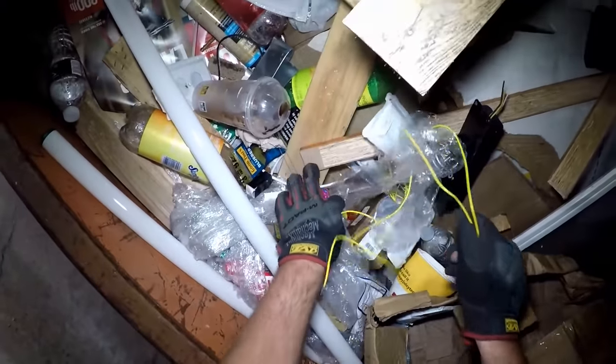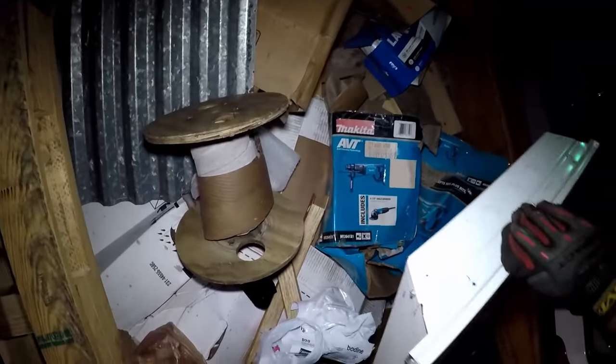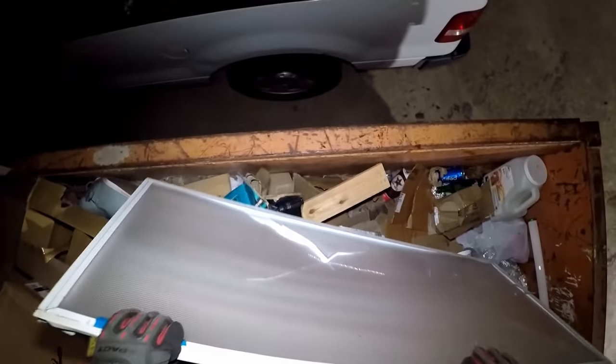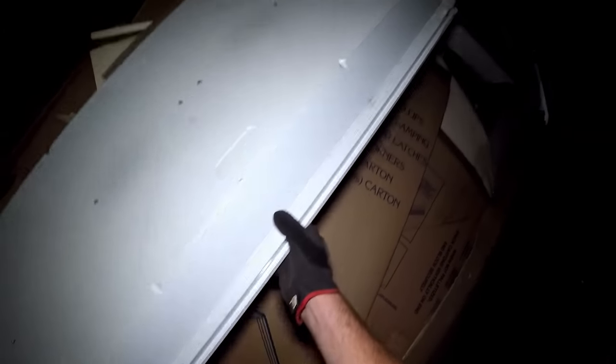Looking good. Yeah, baby. All right, we're back at our yellow dumpster. Looks like I've seen some lights, which I have. Some ballast. Whole box of wires right back there. All right, let's see what we got here, y'all. Oh, that wind's picking up. There's a couple lights. Not many, but there's some.